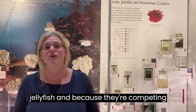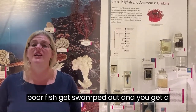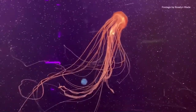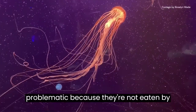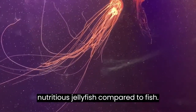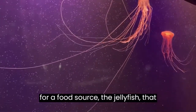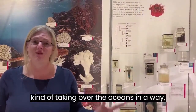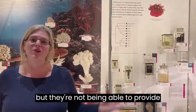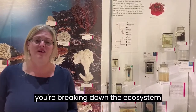And because they're competing with the same food as the baby fish, the poor fish get swamped out and you get a lot more jellyfish. Now this is problematic because they're not eaten by the same things. They're a lot less nutritious, jellyfish, compared to fish. So this is a problem for all the things that rely on the fish for a food source. The jellyfish are kind of taking over the oceans in a way, but they're not being able to provide the nutrients to other organisms, and so you're breaking down the ecosystem dynamics.